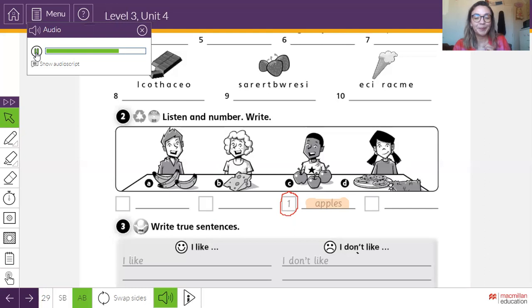Number four. I like cheese. Number four, I like cheese.